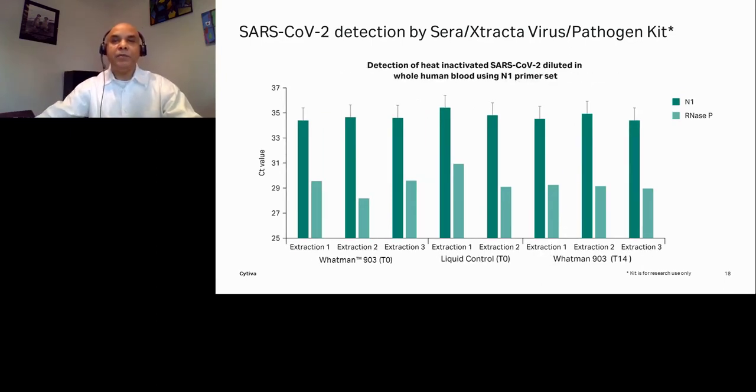In this slide, whole human blood was stored at room temperature on Whatman 903 cards for 24 hours, which is called T0, and 14 days is the T14. CT values obtained for the N1 COVID-19 specific primer set with 50 copies per microliter, or 1,000 copies per extraction, of the heat inactivated viral RNA in the input sample and human-specific RNase P primer set are presented. Error bars represent standard deviation. Note that COVID-19 specific amplification was not detected in any of the unspiked control samples. CT undetermined, data not shown.